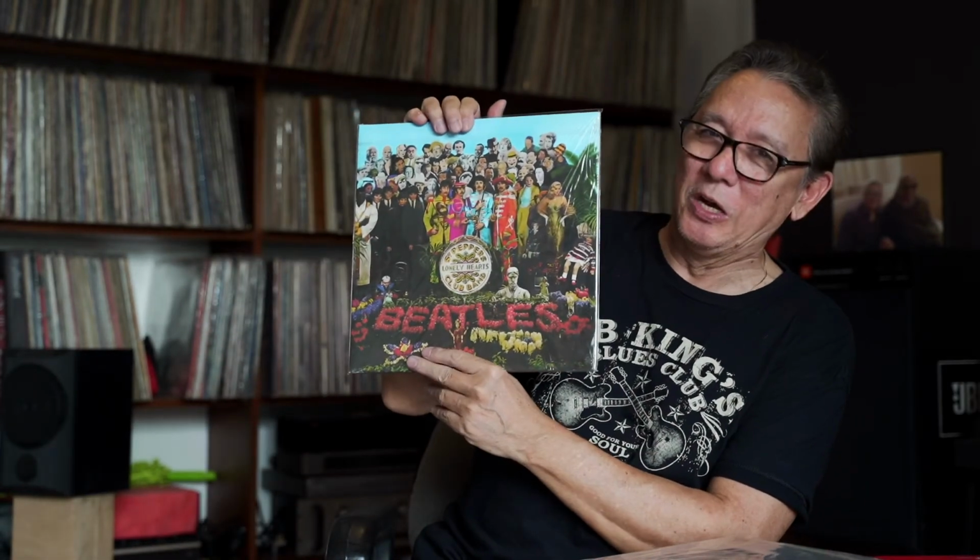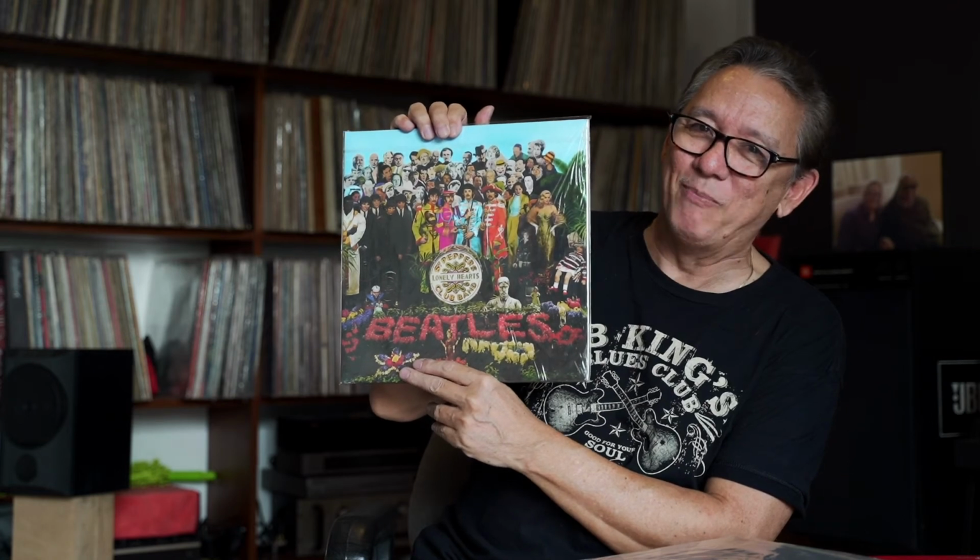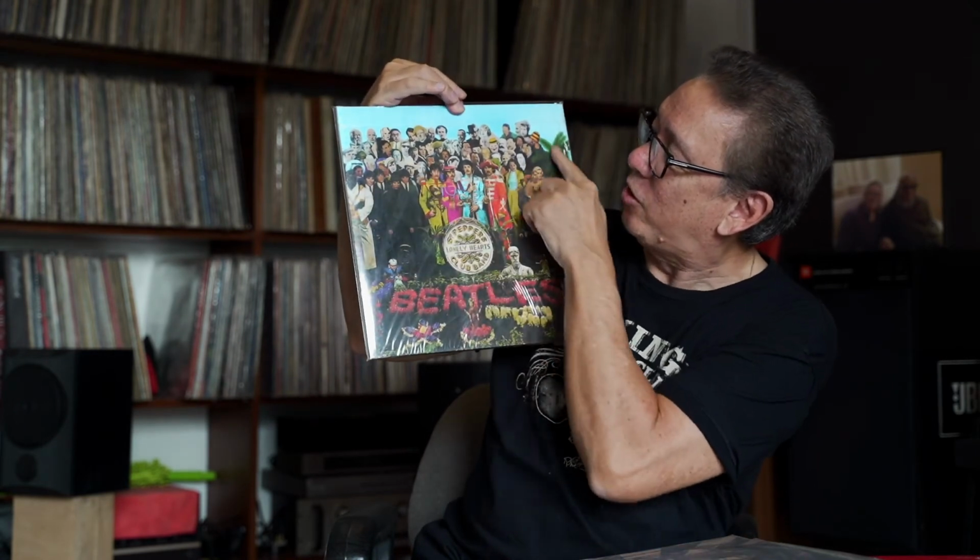Coming down to the last. Sgt. Pepper's Lonely Hearts Club Band. You can't get any better than this. This is considered the number one record in the Rolling Stone top 500 records. This is number one right here. Look at that album cover. All of these guys are popular. I just can't mention each one right now. But if you have these records, if you can name everybody that's placed there, you're good.